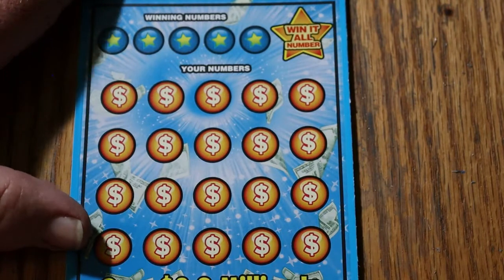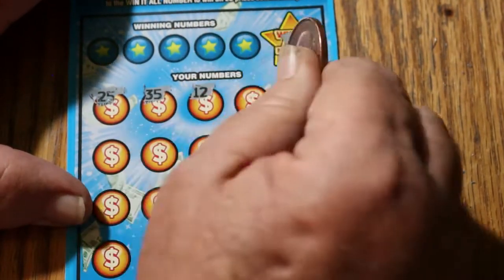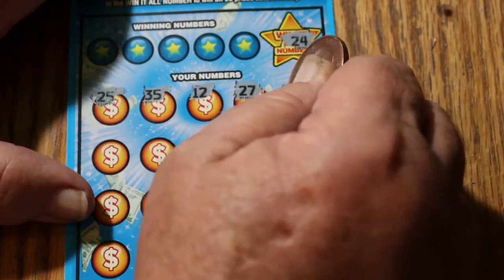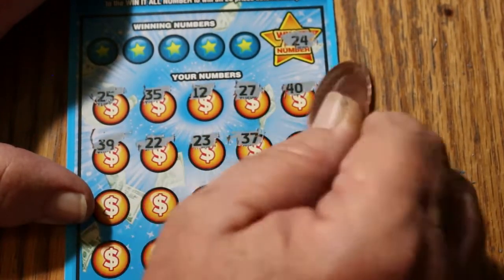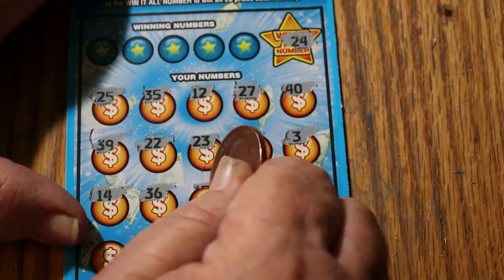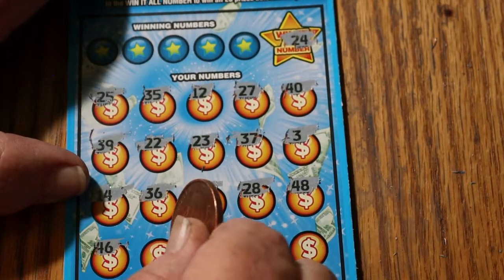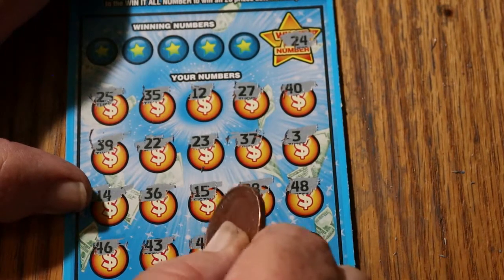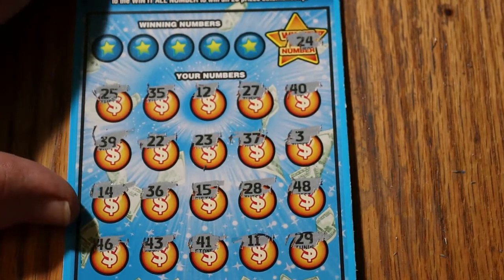Ticket 43. Win it all number is going to be number 24. And we start off with a 25 and a 35. And a 12, and a 27, 40, 39, 22, 23, 37, number 3, 14, 36, 15, 28, 48, 46, 43, 41, 11, and in the corner here we have 29, but no 24.